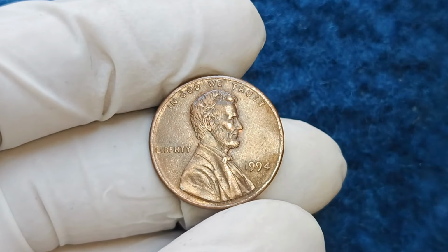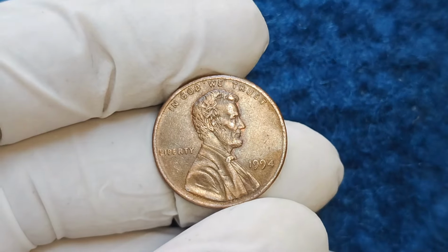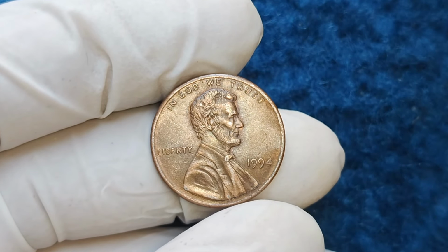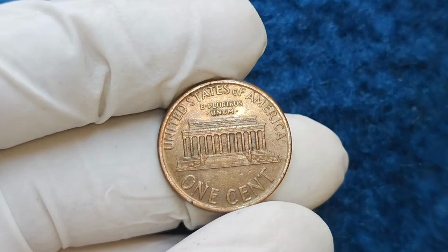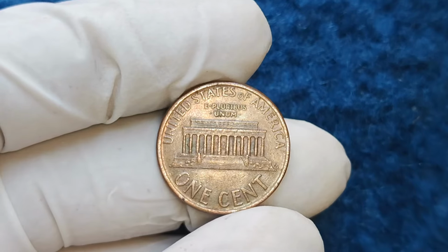Hey there, coin hunters. Have you ever found a penny and thought, this thing is basically worthless? Well, hold on. What if I told you a regular-looking 1994 no-mint mark Lincoln penny could be worth a jaw-dropping $1.2 million? That's right. A single cent could be hiding a fortune right in your pocket.